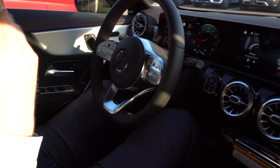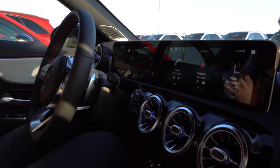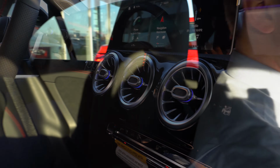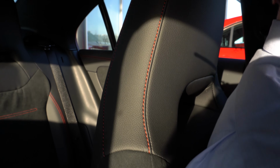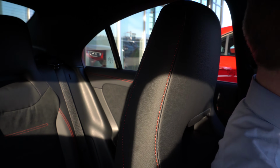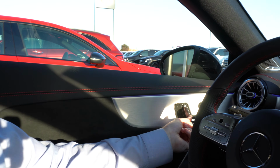Now, the seat in the CLA was built to be a little bit more sporty, and because of that, you don't have an adjustable headrest behind you. Now, as you can see, that headrest is stationary, so you can't move that around. You can, however, move these seats in the same way other than that, using these switches on the door panel.